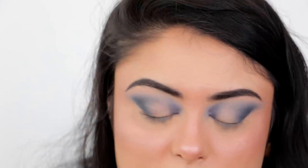Wow, we looking crazy. And I'm gonna also be using the brush that kind of goes with it, which is the Anastasia number 12, which doesn't really. I just stabbed myself in the eye.